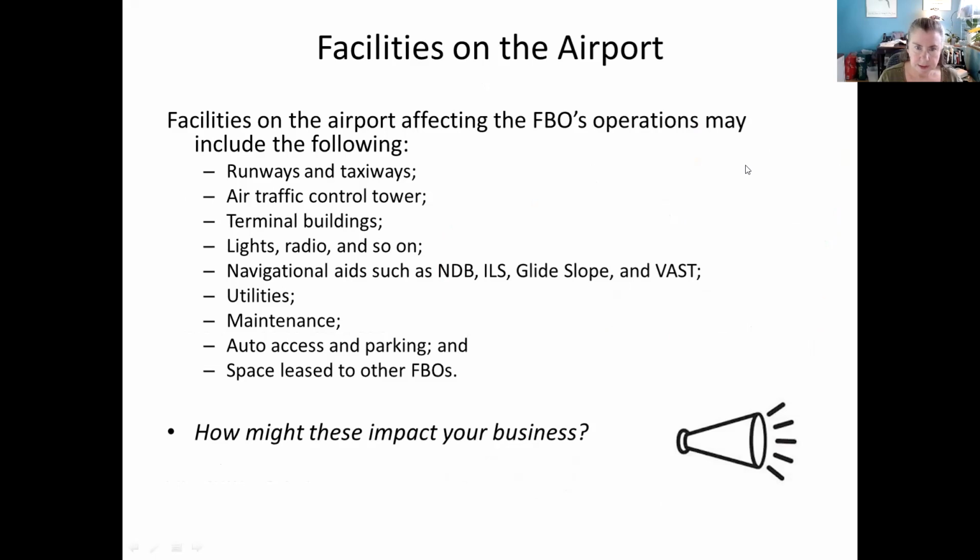The facilities that impact FBOs: runways and taxiways, air traffic control tower, terminal building, lights, nav aids, utilities, maintenance, auto access and parking. And this is something that's often left out of plans. You can see with the parking garage that is actually a pretty big impact, and space leased to other FBOs. So again, something for you to contemplate. How does this infrastructure that's provided by the airport potentially impact your business?